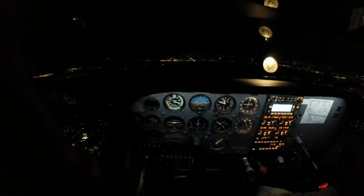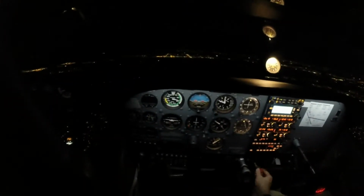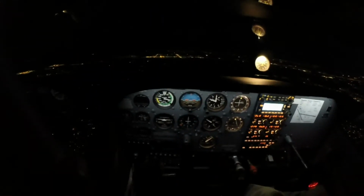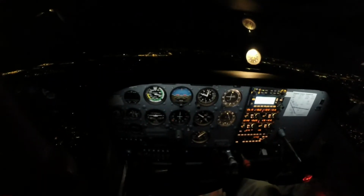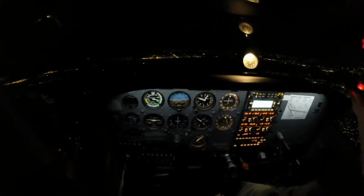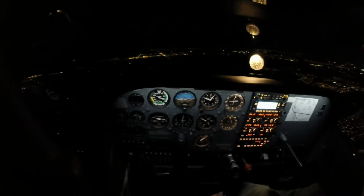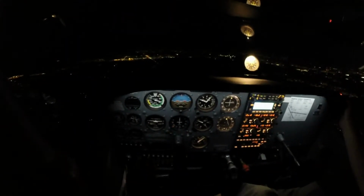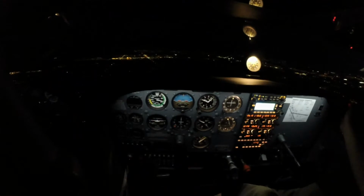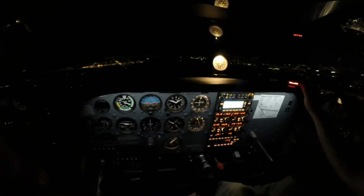ZJ 839, the airport is 12 o'clock and 1 to 2 miles. 12 o'clock, 1 to 2 miles, ZJ 839. ZJ 698, descend to maintain 9,000. 9,000, ZJ 698. ZJ 839 has the airport in sight. ZJ 839, cleared visual approach, runway 17 left. Visual 17 left, ZJ 839. ZJ 839, contact Centennial Tower, 118.9. Good day, ZJ 839.